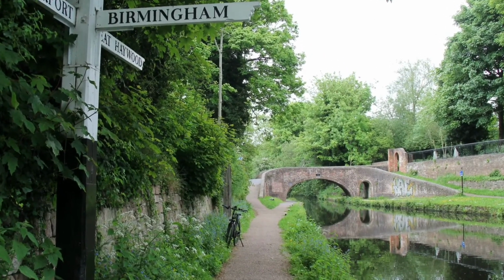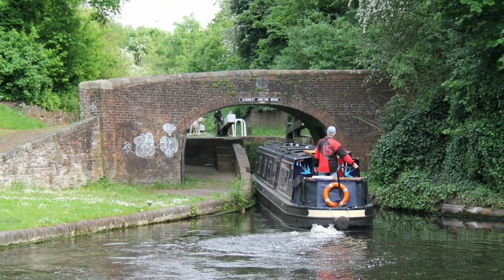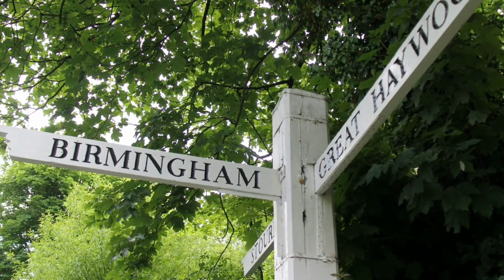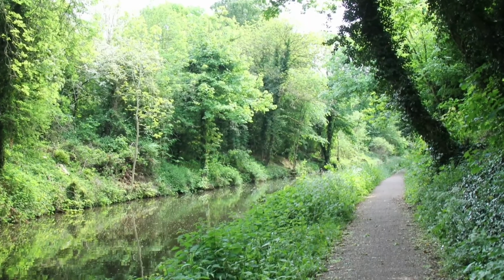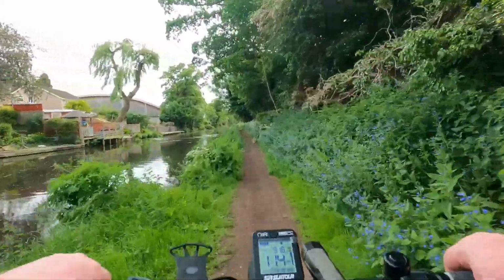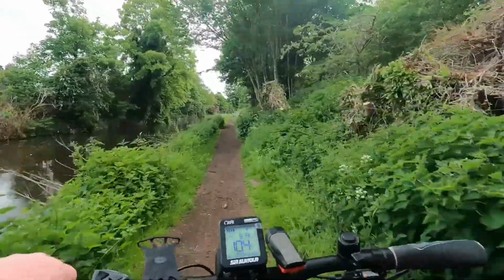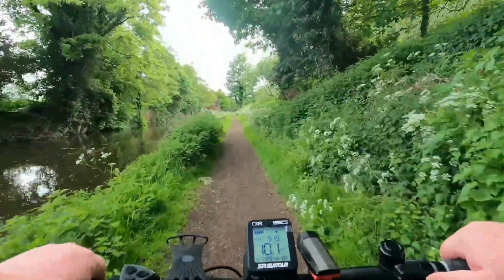Although the Staffordshire and Worcestershire Canal is relatively narrow, it's an impressive 46 miles long with a total of 43 locks and links between the River Severn and the Trent and Mersey Canal. As I take off again, I'm headed south from the Aldersley Junction in the direction of Stourport.